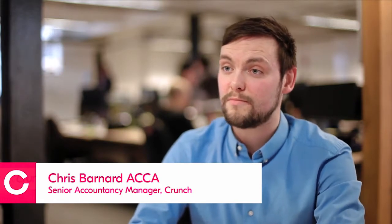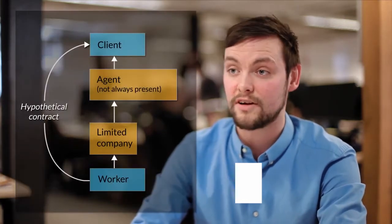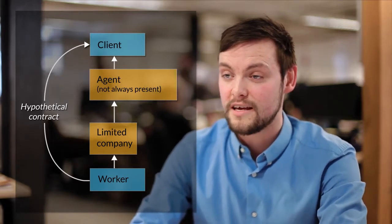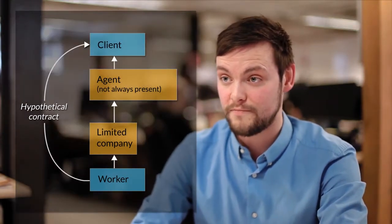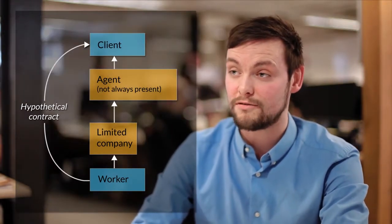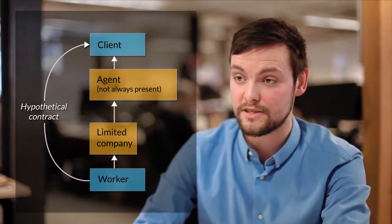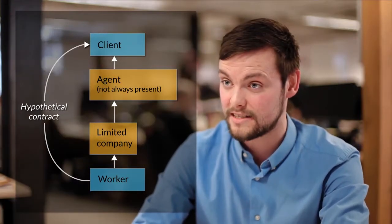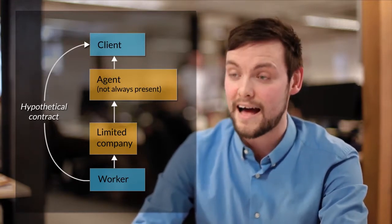There'll be a contract between both the limited company and the client. However, IR35 looks at the hypothetical contract that would be in place between the worker and the client. This hypothetical contract is very important for IR35. This is because if it's one of an employee relationship, you are inside of IR35. A few of the key points that we'll look at around this contract are both the working practices and the contractual terms between the limited company and the client. Additionally, with this type of structure, there could also be an agent in place. However, IR35 always looks at the hypothetical contract between the worker and the client.